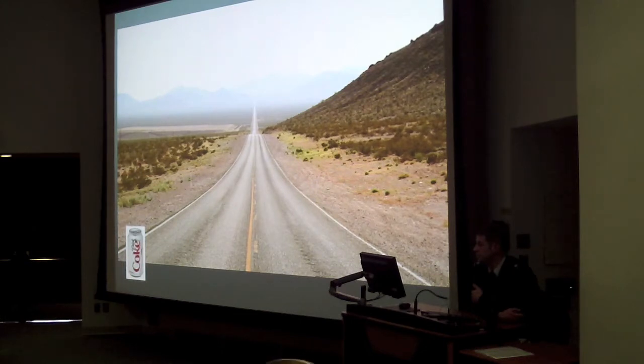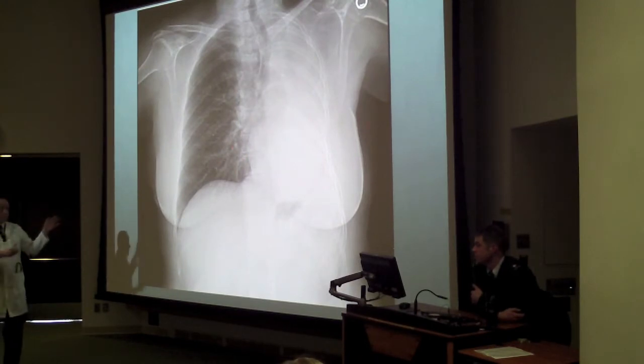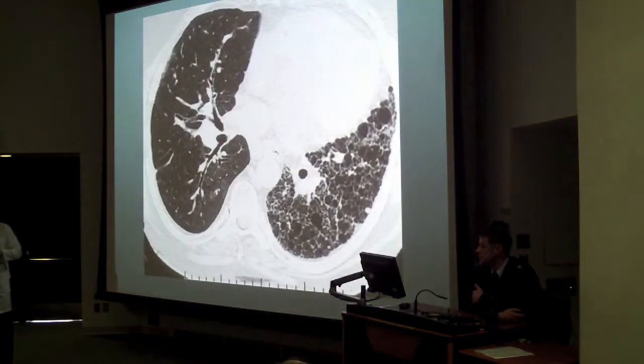Let's see, there's something else I wanted to... Oh, but you can live without a lung, right? Absolutely. You take out the left lung, in this case for cancer, the heart moves over, the lung expands to fill the space, and you're fine. Or you get a new lung.